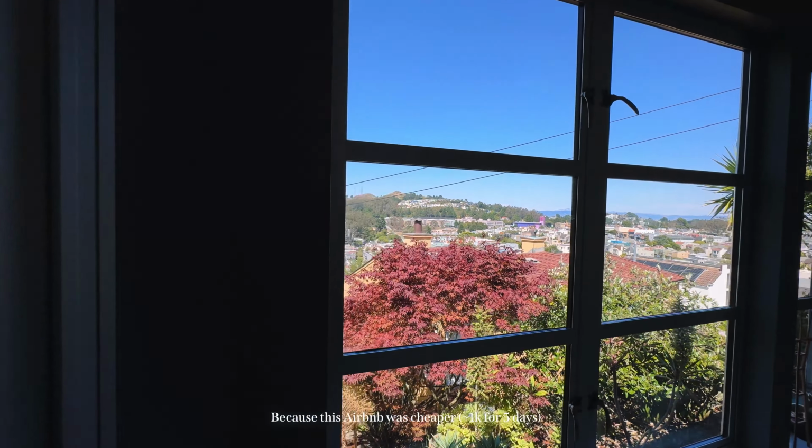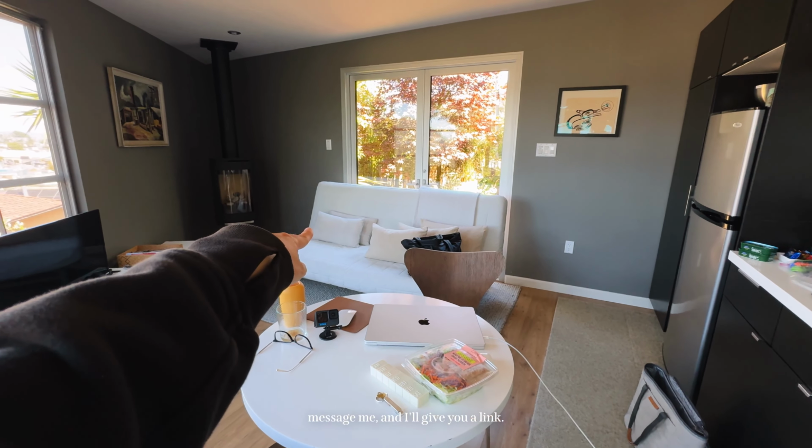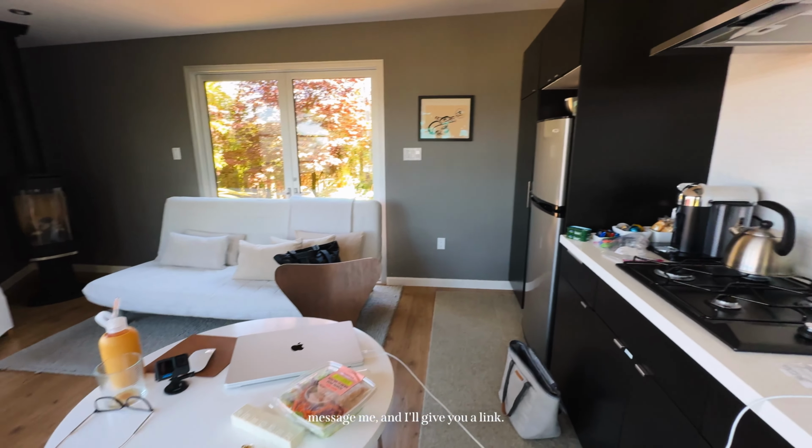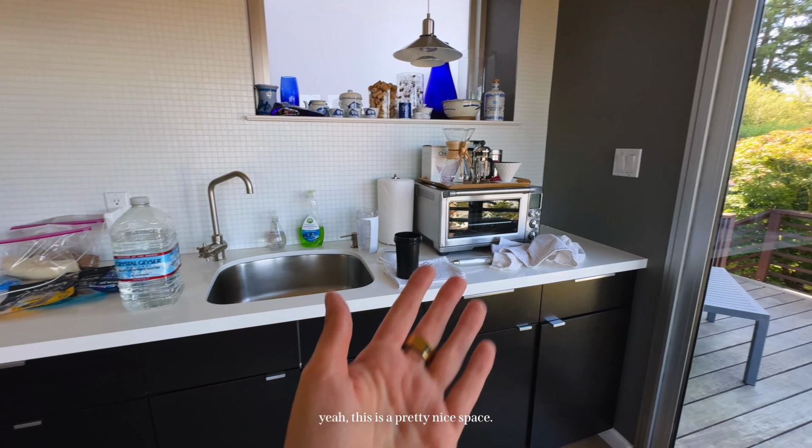Airbnb we stayed at. If you are interested, just message me on Instagram and I will send you a link. I want to go back to that place, so I don't want to just share it publicly like that, but just message me and I'll give you a link. So yeah, this is a pretty nice space.